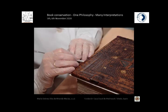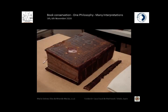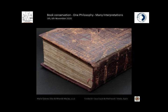Afterwards, we consolidated and reintegrated with the same Japanese paper the caps and other lost or torn areas of the leather of the binding, as well as the leather of the mosaic of one of the heraldic shields. We colored these reintegrations of the leather in a chromatic tonality that would match the lost leather.